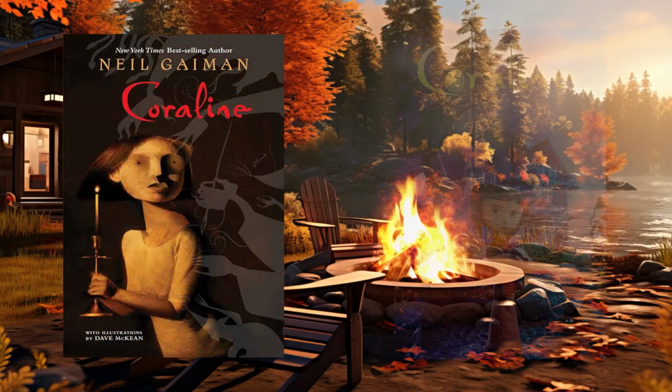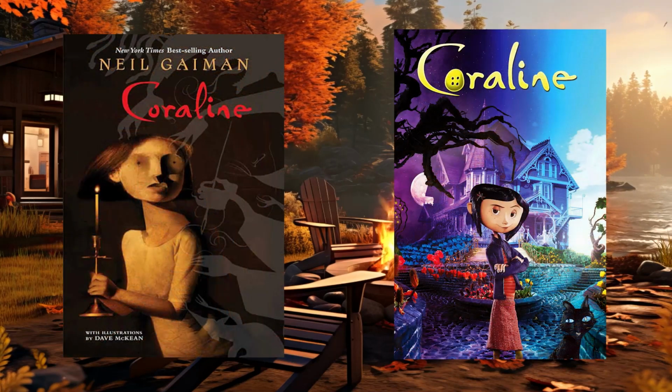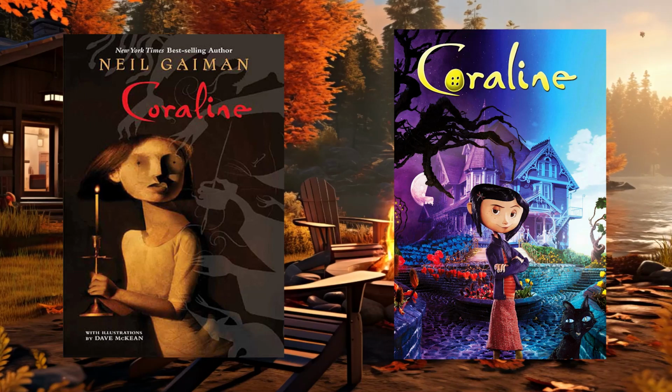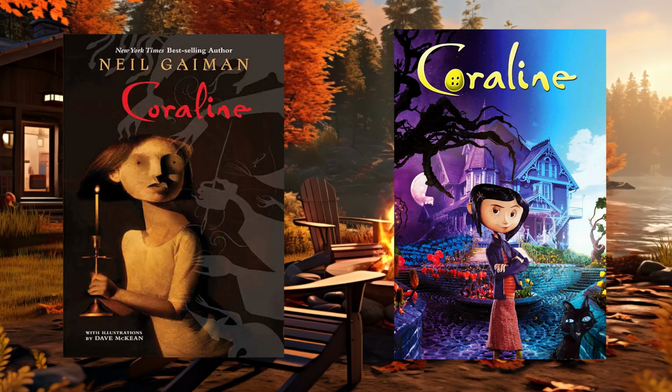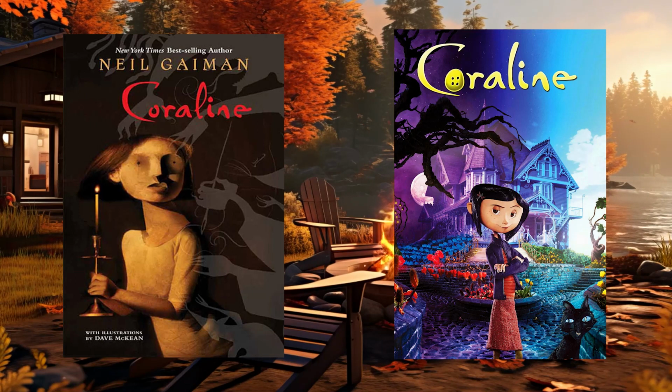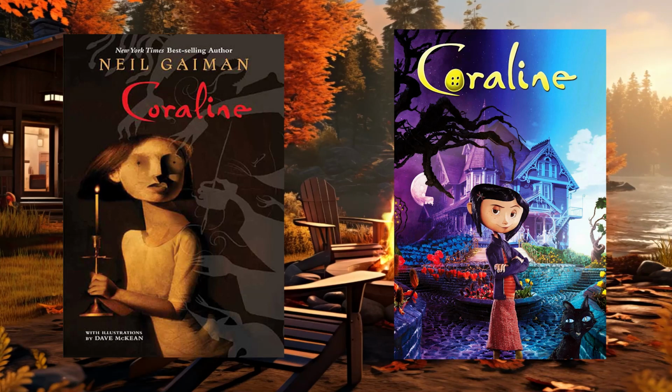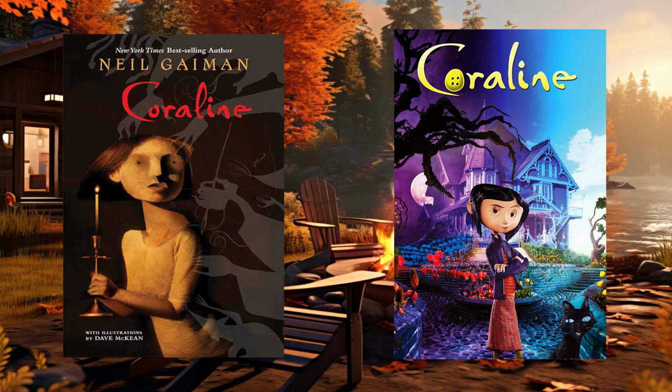The book was adapted in 2009 into a stop-motion animated film. I heard a lot of people say that they were taken by surprise after watching it, that it wasn't a kids' movie and all of that. I watched it at the age of 15 and I agree. While it's not the most horrific thing that a child can see, it's not really for kids nonetheless.